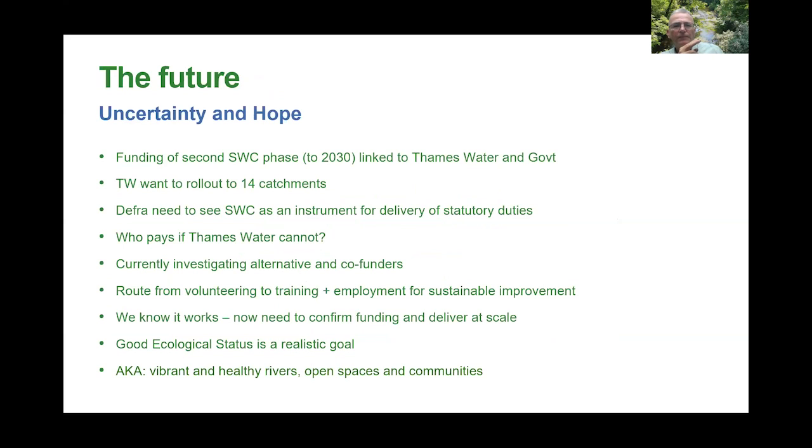So what's the future? We really hope that this is going to roll through to 2030. Thames want to roll it out to more than half the catchments across their region. But anybody who has been watching the news knows that Thames Water and government have got bigger fish to fry at the moment. So will it happen? At the moment, we don't know. DEFRA are saying they like it. Ofwat are saying they like it. But DEFRA are also saying that smarter water catchments has to be an instrument for the delivery of statutory duties.